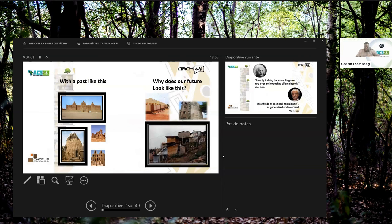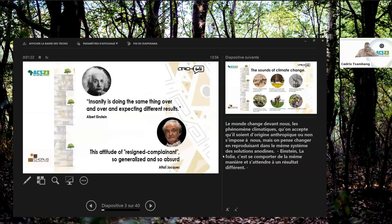Is it only the materials? Is it the technologies? Is it the approaches? Is it finance, lack of means, or, in quotes, our inability to produce riches? Knowing that the focus of past building was about mimicking nature and producing totally and completely reversible buildings, there's a wisdom that goes along the way. If you take, for instance, Einstein: insanity is doing the same thing over and over and expecting a different result. So obviously, we are changing the narratives.